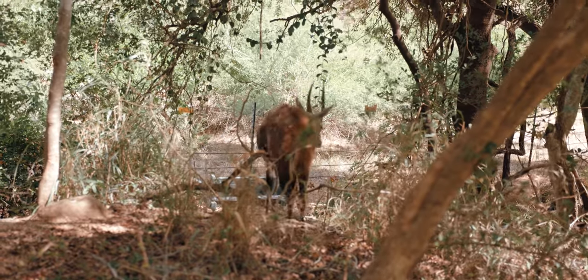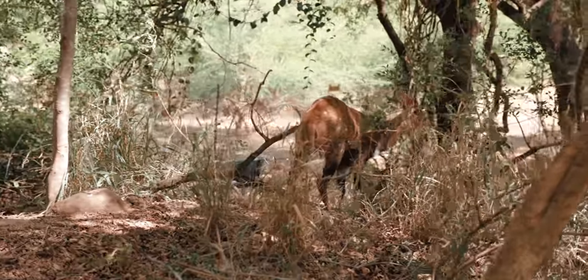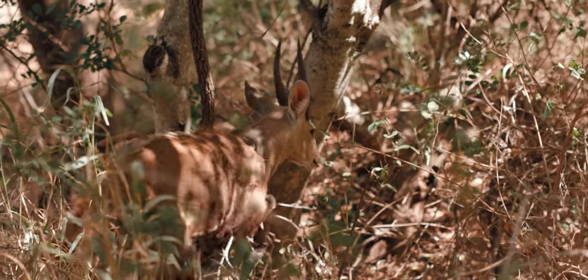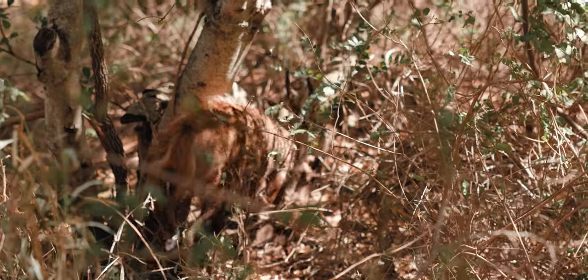So this little cutie has been visiting our camp every day. He probably lives here when we're not camping here. And we're busy packing up and he came to say goodbye. It's a beautiful little bushbuck ram.